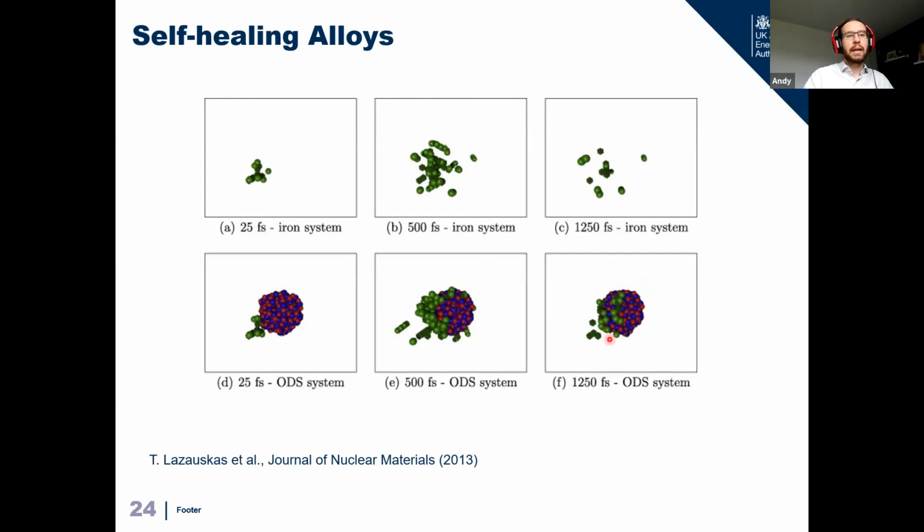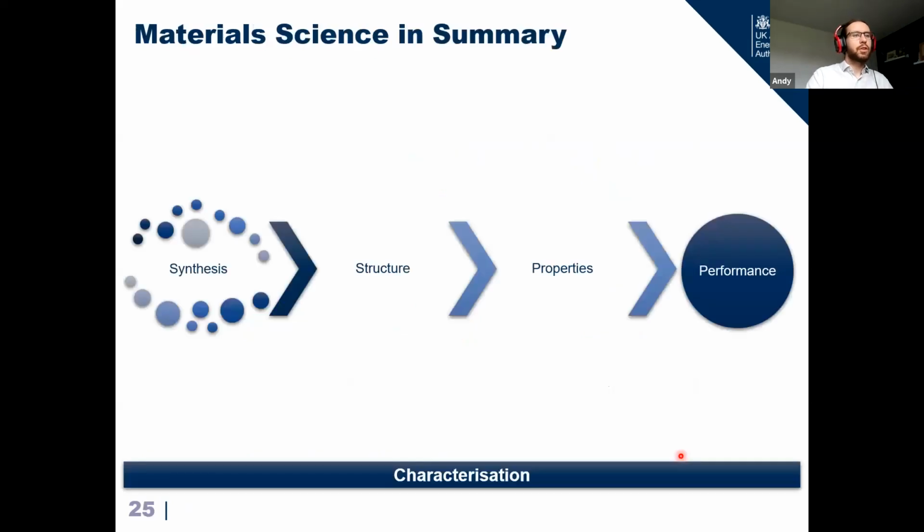But then we have a question about how resistant these particular particles are, and there's different materials we can use, and they have different advantages and disadvantages. But this is one of the ways that we're developing advanced materials which can have a longer lifetime in a fusion reactor.